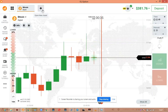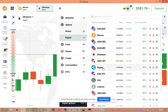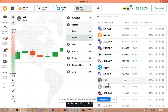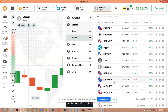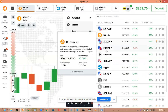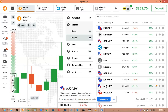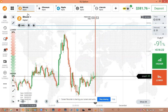Okay, so I don't want to trade on the normal currency pairs. I want to trade on all these cryptocurrencies, because the market moves smoothly on cryptocurrencies, not like other currency pairs that fluctuate all the time, where you can't find a good entry point. Litecoin, is that all? I think that is all. So right now, let's start with Bitcoin.